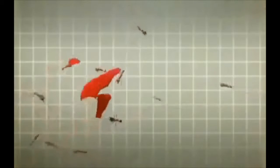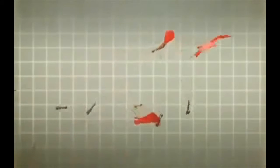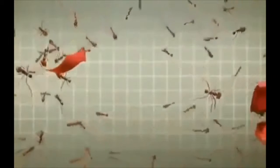There, the leaves are handed over to other ants, which clean them and cut them into smaller pieces. They then weed it, harvest it, and feed it to the other ants. It's a complicated operation, and it takes specialists to run it. There is a definite division of labor.